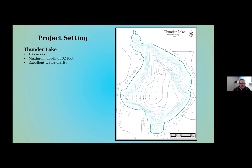First of all, our project setting for this project was Thunder Lake. It's about 10 miles west of Crivitz in Wisconsin. It's a deep, clear lake, average depth of about 20 feet, and excellent water clarity, typically Secchi disc range from 15 to 20 feet.